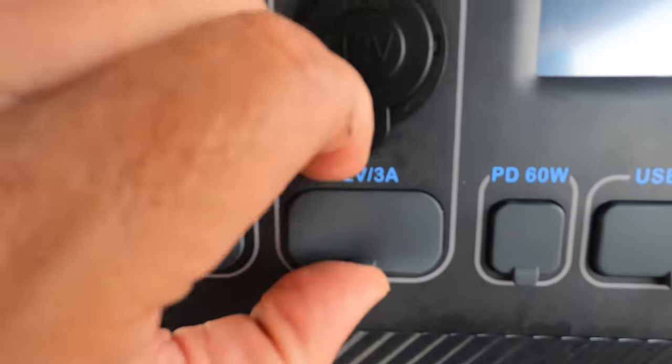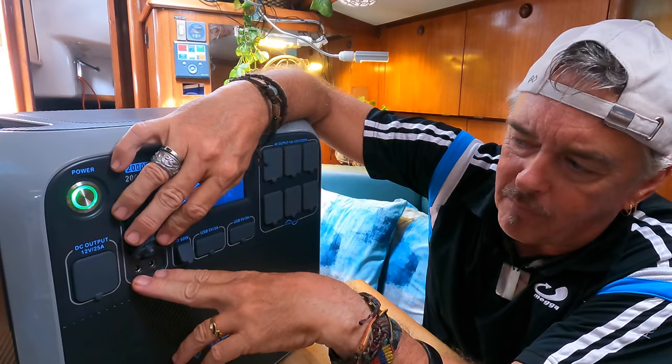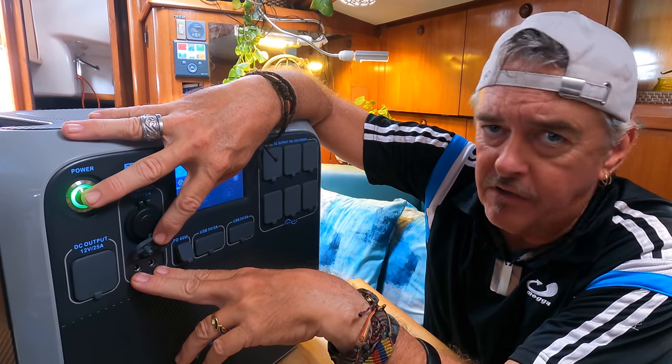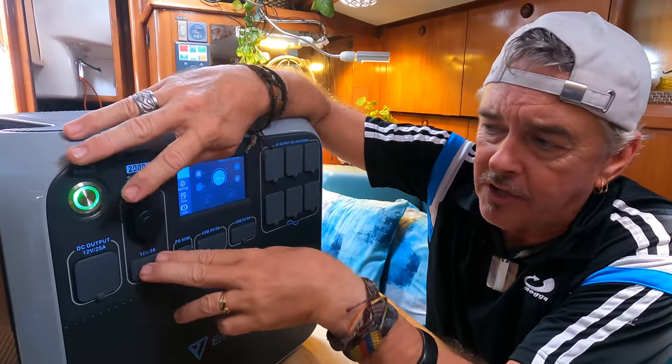You've got a 12 volt direct output right here, which is 3 amps. So it's just going to need a couple of barrel connectors that fit in there for the positive and negative. And you can use that to connect to any of your low power devices. You're not going to want to run something very powerful. If you've got something more powerful, you need to go to this outlet here.